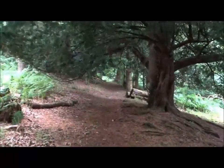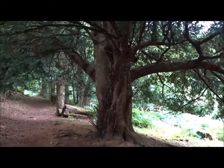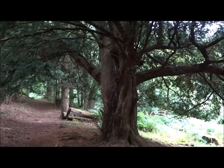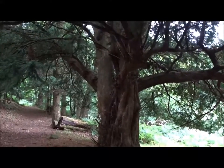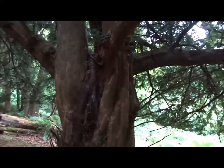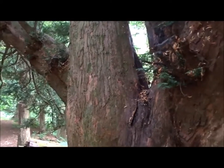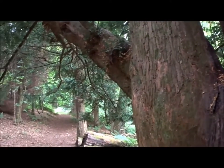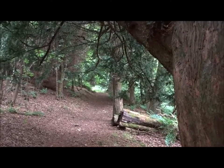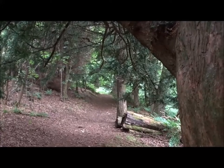Now, we're going to stop here for a breather. You see this? I believe this to be a yew tree. Whew. It's a good place to stop for a moment to catch our breath. Trees like this were used to make bows in the medieval period. So let's pause for a moment. Dwell in the past.